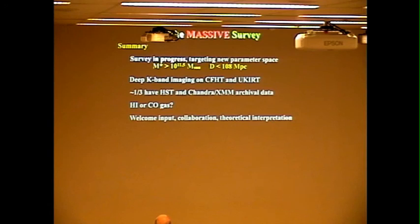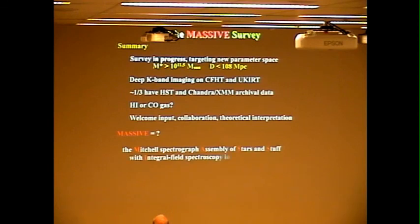Okay, just in case you wonder what MASSIVE is. We kept going back and forth about what to call this survey, and we thought DEEP. It's very nice, but DEEP actually is an acronym for something. So we tried to come up with an acronym for MASSIVE, whatever you want. And since they're so massive, it's just simply MASSIVE. We thought that's good. Okay, thank you.